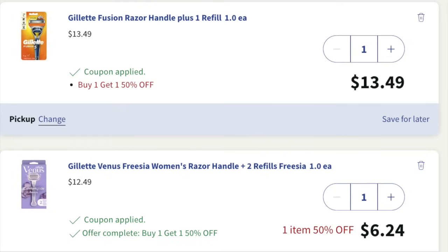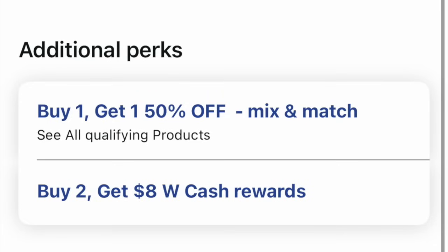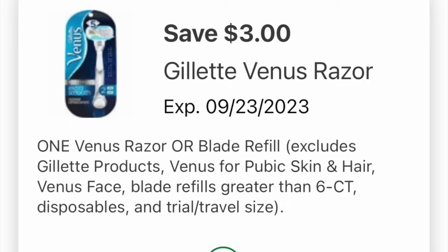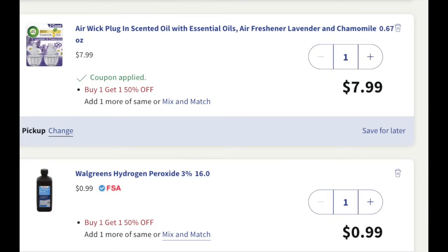Okay, so we are going to grab a men and a women's Gillette razor. So one of the Venus and then one of the Gillettes. They are on a BOGO 50% off. The promotion with these 2 is to buy 2, get 8 back in Walgreens cash. So how lovely is that on a BOGO 50% off? And we have $3 digitals for both the men and the women's razors. So definitely load those because it's really spectacular when you can save $6 on razors. Probably cheaper than the disposables if you look at the math at the end here.